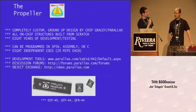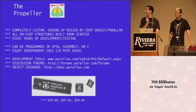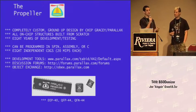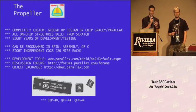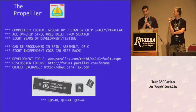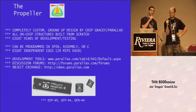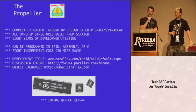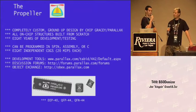All right, so the core of this device is the propeller. And this thing is a new microprocessor from the guys at Parallax, and they make the Basic Stamp and a lot of hobbyist electronics and robotics things. Up in the hardware hacking village, we had a bunch of Basic Stamp 2s, little microprocessor modules that run BASIC. So Parallax is doing some really cool stuff. And this part was designed completely from the ground up, from the chip level, from the gate level, all by hand by Chip Gracey, who's the guy that started Parallax. And he's just an insane engineer and just wanted complete control of the whole project, so he just started from scratch. 8 years it took him to build this thing.